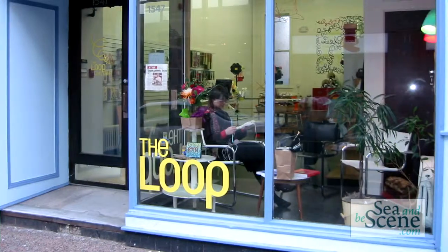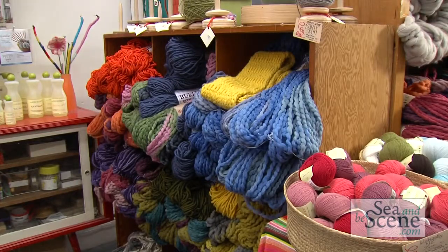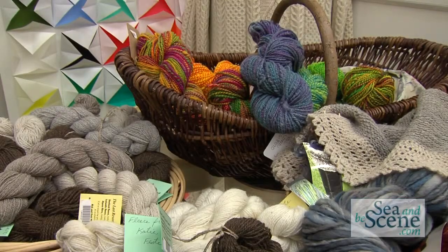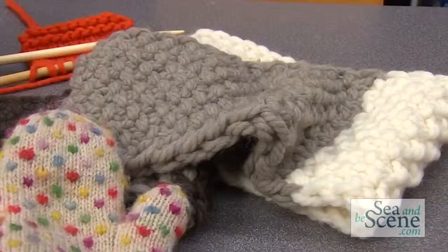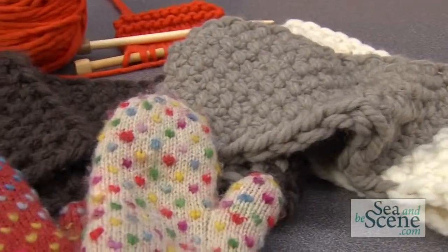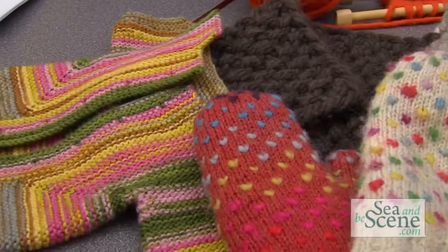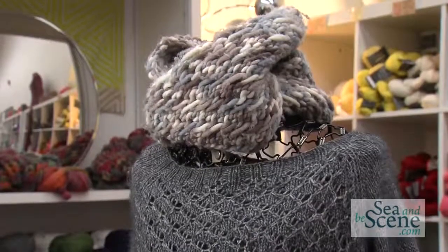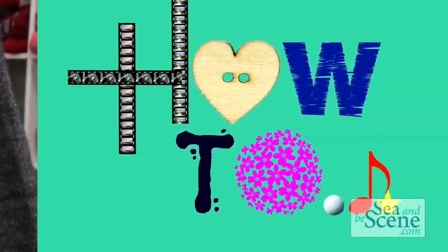Time to get some how-to scoop from our friends at The Loop. Located in the heart of downtown Halifax, The Loop offers high-quality, carefully selected natural yarns, fibers, and tools for knitting, crocheting, and felting. They also offer wonderful workshops for every skill level. For those just starting out and those looking for some complex projects, well, you'll find it there. You're also welcome to drop in for some friendly advice, and so we did.